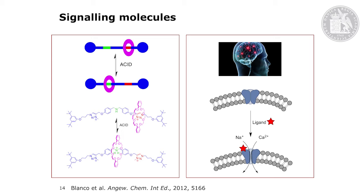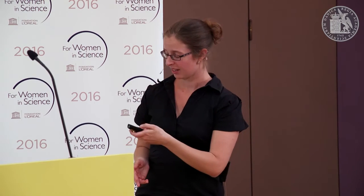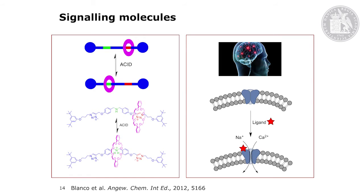We can cause it to switch from one position to another by changing the acidity of the solution. Under basic conditions, it will sit around the red part of the molecule. And then if you add acid, it switches its position. In this particular example, the green part of the molecule is actually catalytic and acts as an organic catalyst. So what you have here is a system where you can switch a catalyst on and off by changing whether it's in a base or in an acid. This sort of changing of structure based on a signaling molecule is also very important in biological systems, and in fact how our brains work.